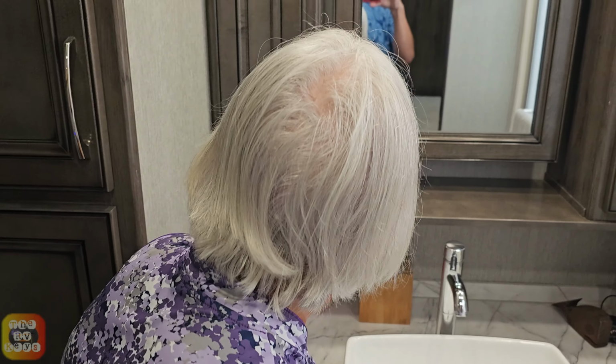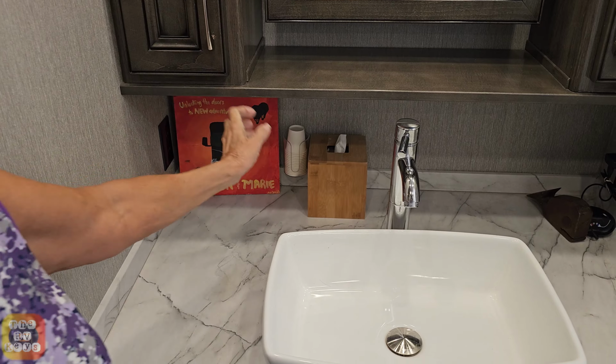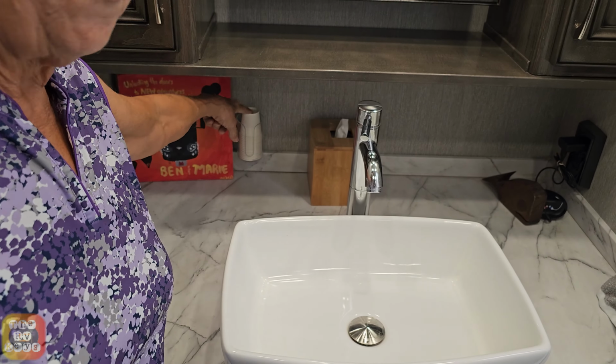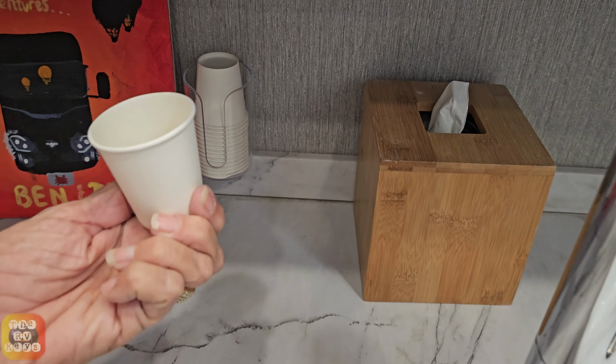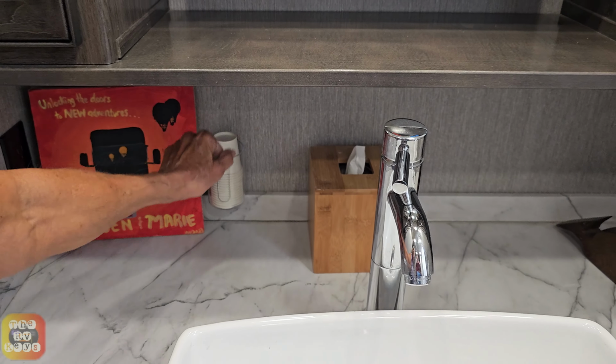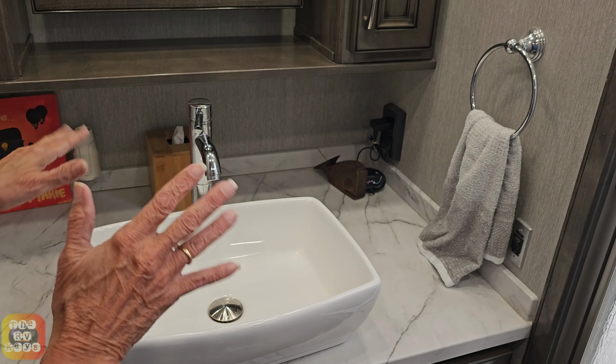And over here, I don't know that we have anything exciting. One thing I do want to mention, paper cup holder for drinks. You know, this is a very handy gadget. You want to take some pills, little cups. Brush your teeth. Brushing your teeth, exactly. So basically, that's about all we've done in this bathroom.